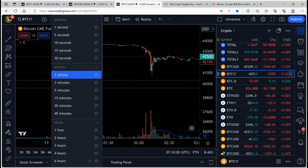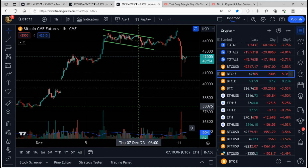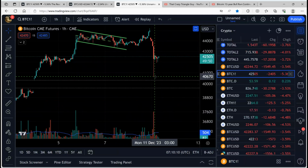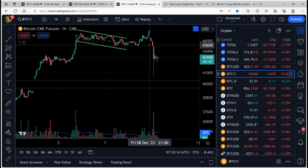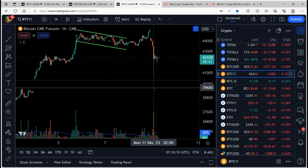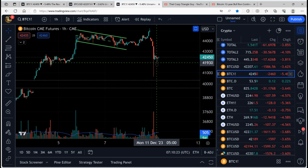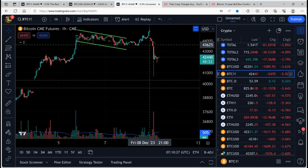But we don't want to be on the minute here. It doesn't really matter, but let's do something like the hourly, just to see that even though we had this huge dump here, the bears still could not close this gap. And that was the whole point, and this is the point I've been making. This gap is here to suck the tokens away from the bears. It's to suck up all the Bitcoin liquidity here.